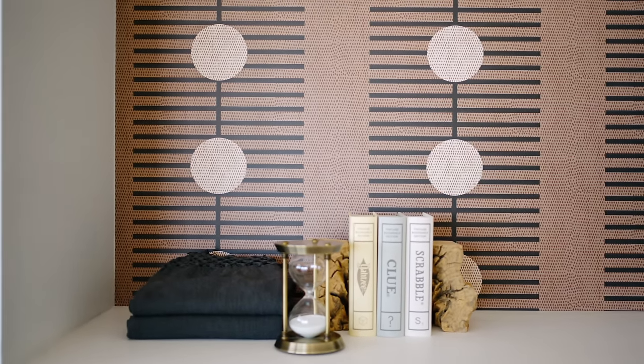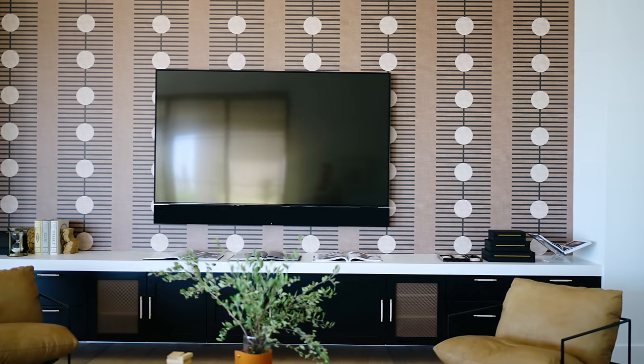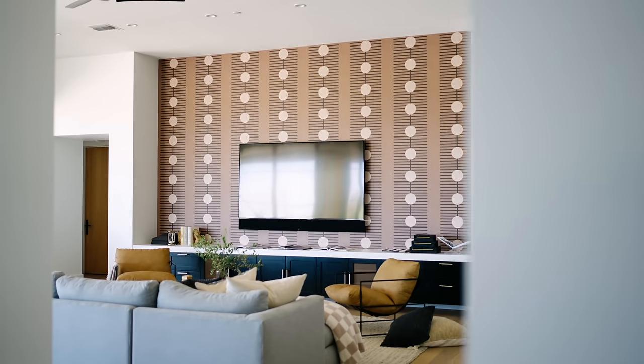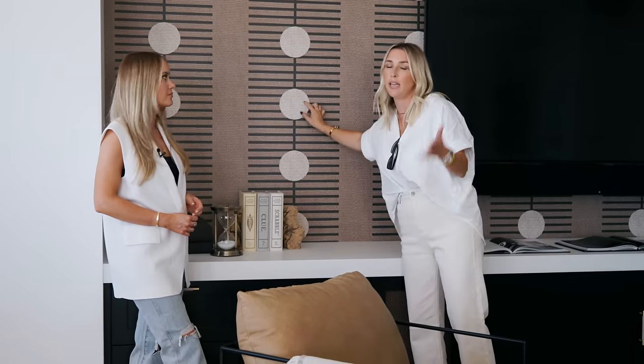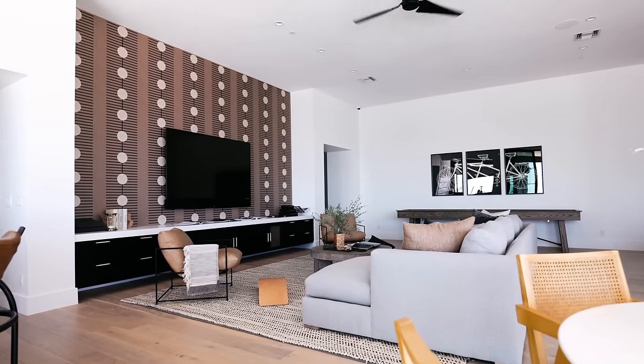If you're gonna wallpaper a big wall, you have to pay attention to what's called the repeat pattern on wallpaper. The repeat pattern on this wallpaper is really big, both tall and wide, and that's what allows it to look so grand on a wall this big. If we would have picked wallpaper with a small repeat pattern, even 12 inches, which seems pretty big, it would have made the wall feel really choppy and busy, which we didn't want.